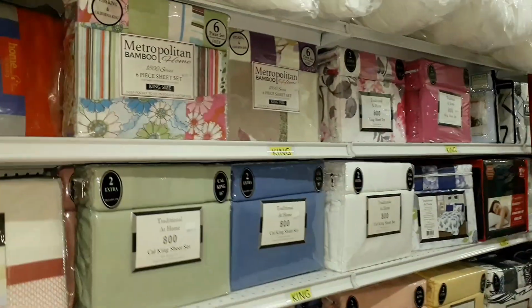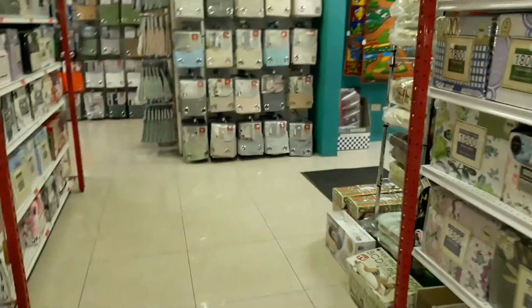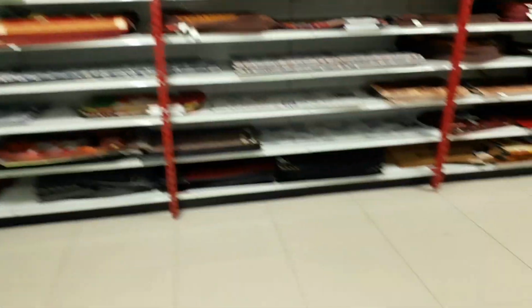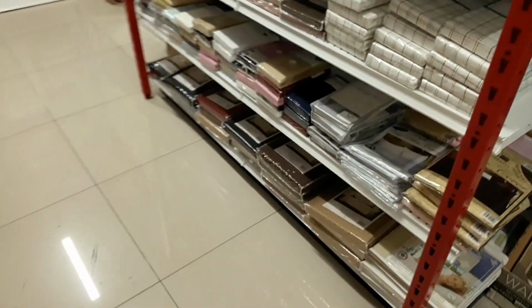So as you can see, different color sheets at this section. You can get plain sheet, solid color as I mentioned. You can get pattern sheet. Oh, let's head on around to the mat area. They have a whole shelf here where you can get like a kitchen mat, bath mat. You can get mattress covers, you can get pillowcases.